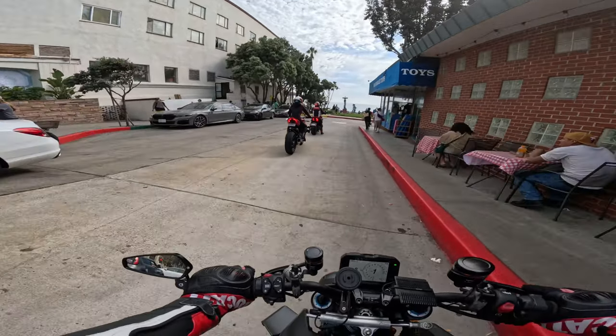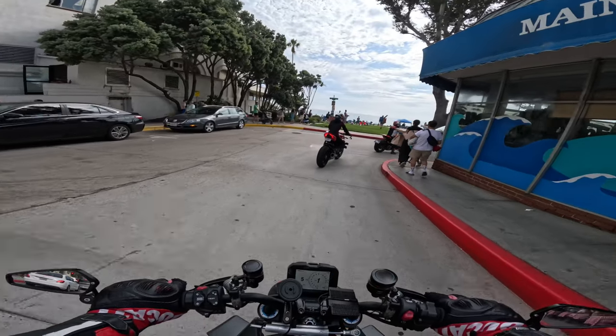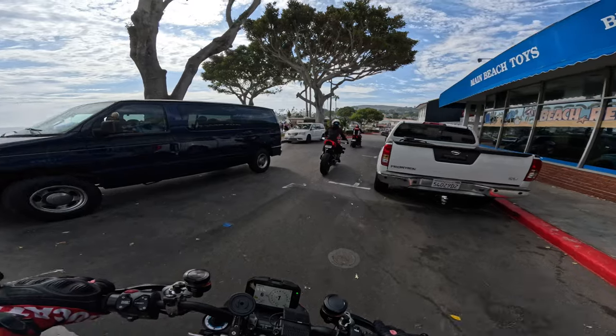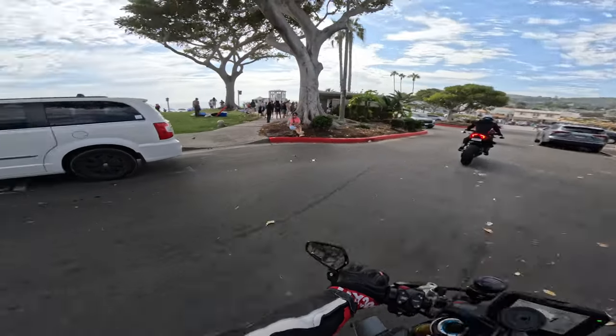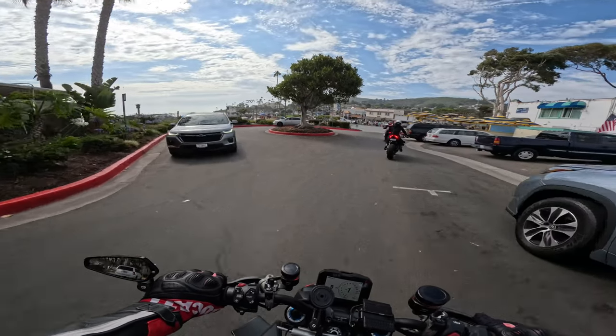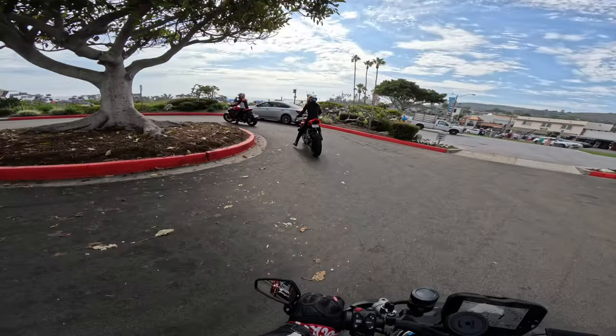Yeah, nice. Alright, so again, here's a POV of trying to scoop the dupe around Laguna. This is a really good impression. Authorized vehicles only.